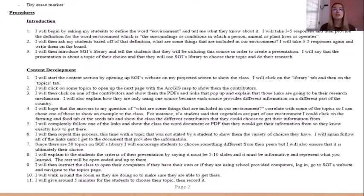You will then introduce SGI's online library and tell the students that they'll be utilizing this source in order to create a presentation. You can say that the presentation is going to be about a topic of their choice and that they will use SGI's library to choose their topic and do their research.